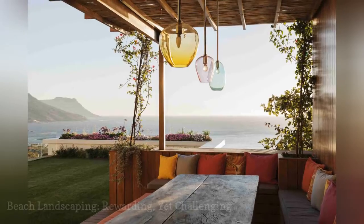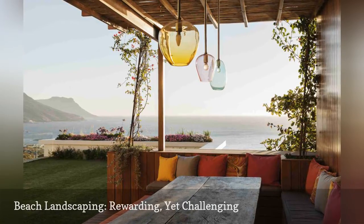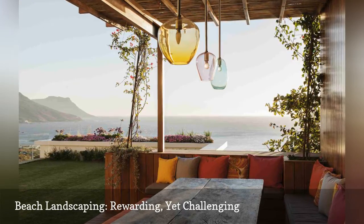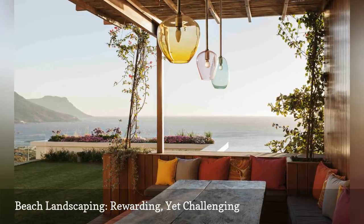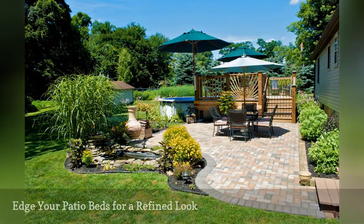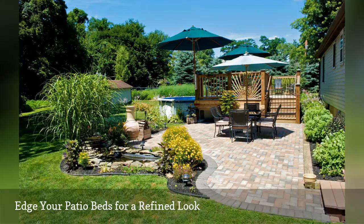Who wouldn't want a patio with a beach backdrop such as this one boasts? But there is a challenge here, too. If you wish to incorporate plants, some plants tolerate salt well, while others do not. Choose plants wisely. If you have a planting bed adjacent to your patio, make sure to edge it as in this photo if you desire a neat, finished look.